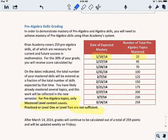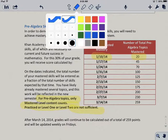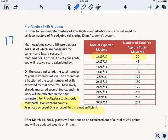So let's say that right now you have 17, whoops, let me change my pen there, so it's not grotesquely large. Let's say you have 17 skills mastered right now, and it's January 10th. Today, your grade is going to be calculated as 17 out of 20, and so given that ratio, you'd have an 85%. And so you'd have a B in class.